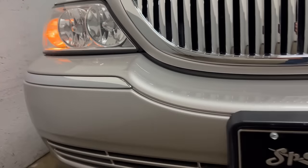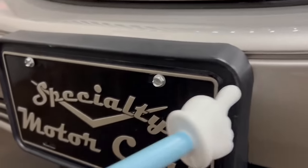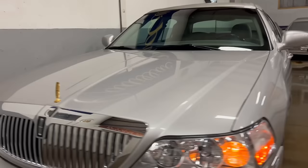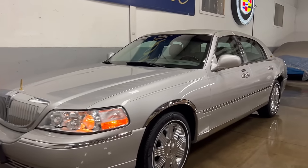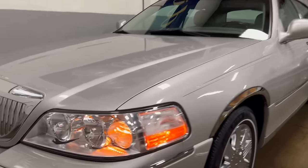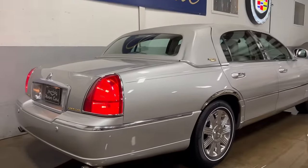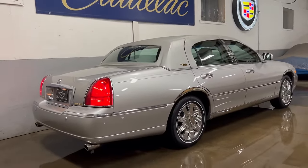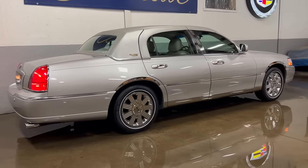Come around to this corner when we spin it around. Front plate bracket is in nice shape, just a few little marks right there. Overall, this car is a beautiful car. All right, let's spin this Town Car around so I can show you the passenger side, and then we'll get onto the inside. And coming around to the passenger side, obviously just as beautiful as the driver's side.